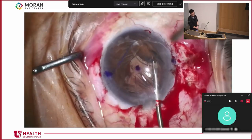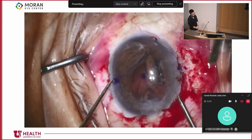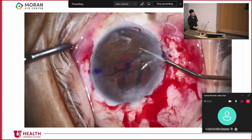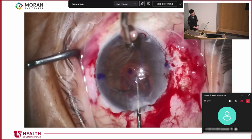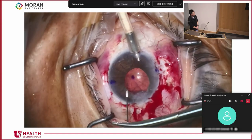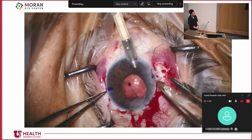And so now we're struggling to get the second piece out, and the reason why is actually because the haptic is twisted 90 degrees away from the plane of the IOL. It's not supposed to be like that, and we certainly didn't do it when we were removing this lens. It was already like that. But we got the lens out, and now we have to put another lens in there.